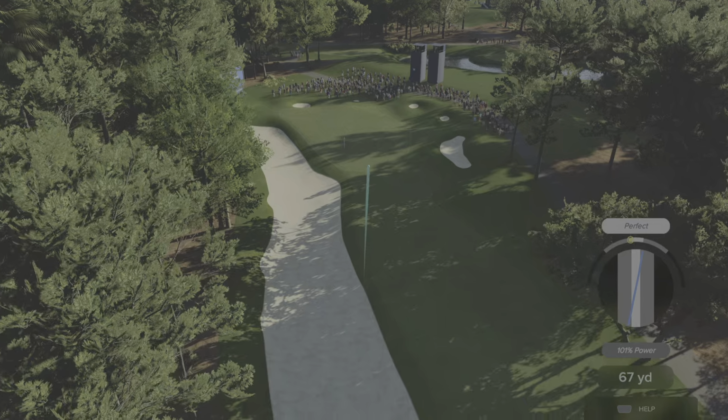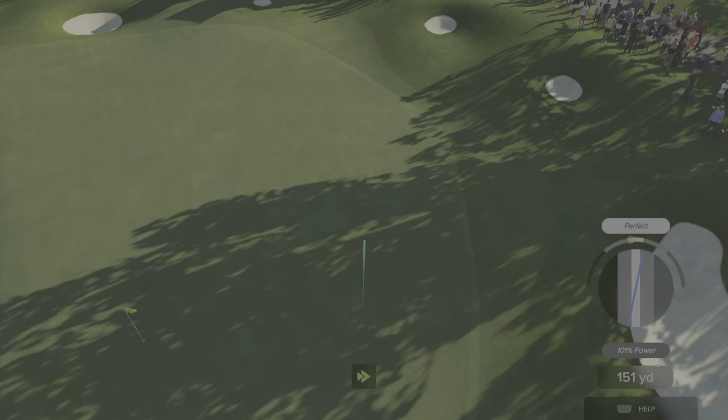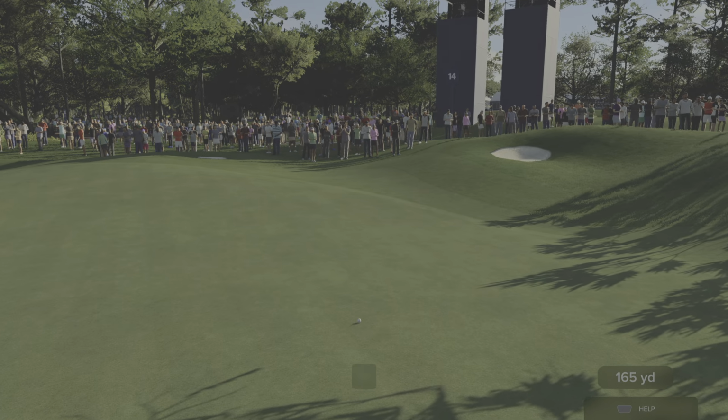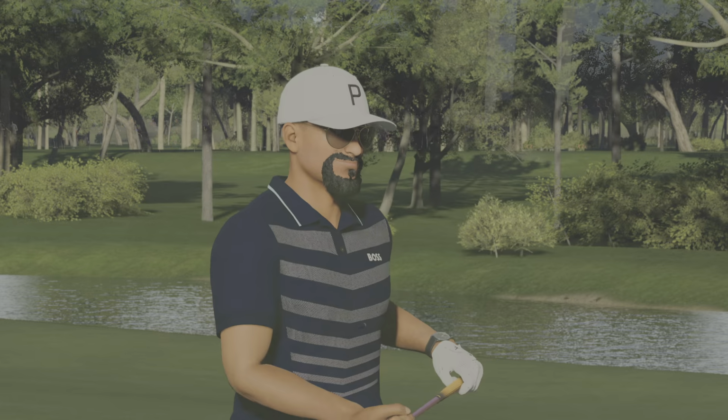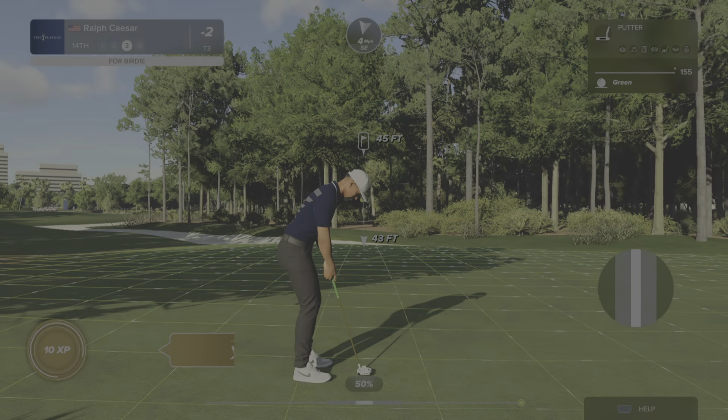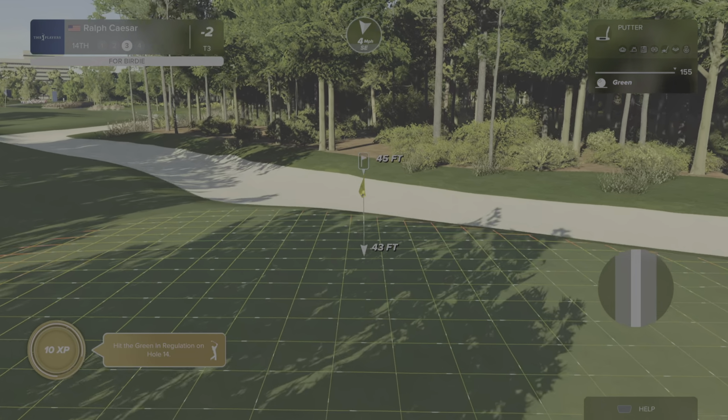Going with the 8-iron here. Clubbing up, smart. Got to control it though. Let's see. Anything in 5 feet would be handy from here.